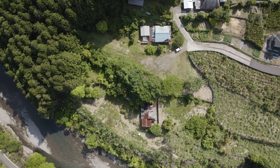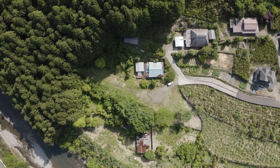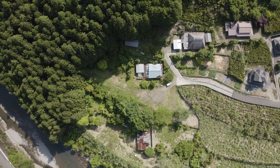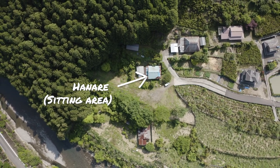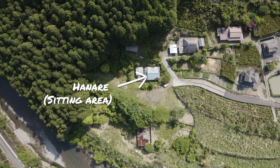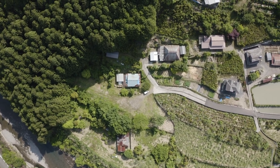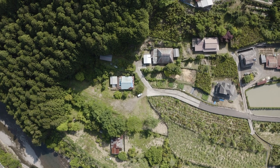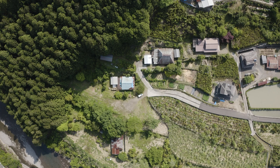If I go up even further, you can see probably the whole configuration here. We are flying over the hanare, the extension, where people can sit to enjoy food indoors. And again, if I fly over here, that's the main house that I now live in, and people can sit there, outdoors there. So yeah, that's how Ryunohara looks like from the sky.